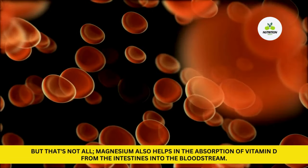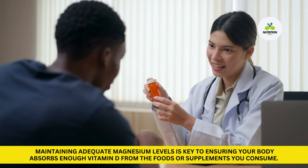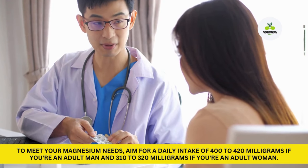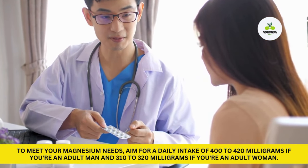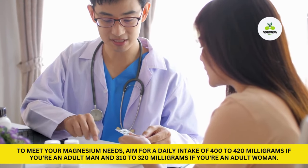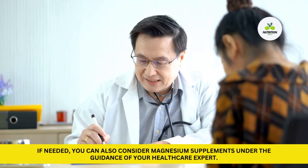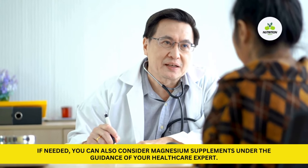Magnesium also helps in the absorption of vitamin D from the intestines into the bloodstream. Maintaining adequate magnesium levels is key to ensuring your body absorbs enough vitamin D from the foods or supplements you consume. To meet your magnesium needs, aim for a daily intake of 400 to 420 milligrams if you're an adult man and 310 to 320 milligrams if you're an adult woman. You can find magnesium in leafy green vegetables, nuts, seeds, and whole grains. If needed, you can also consider magnesium supplements under the guidance of your healthcare expert.